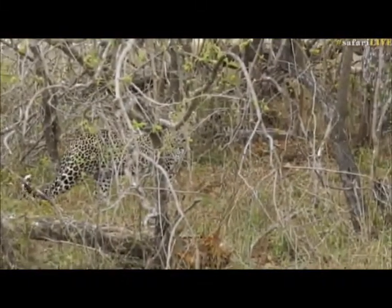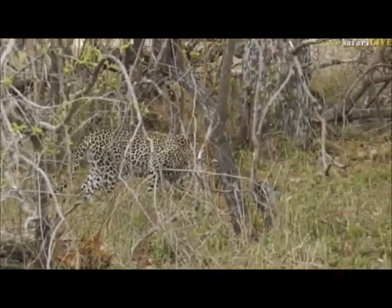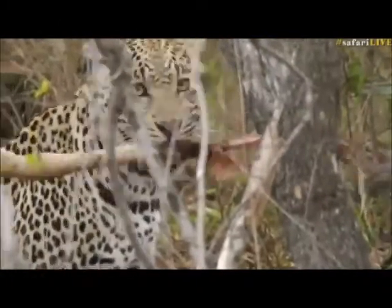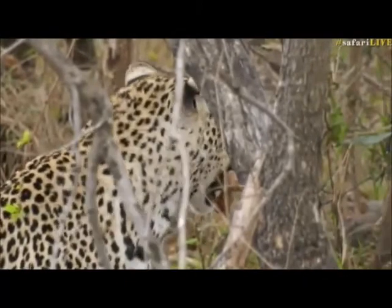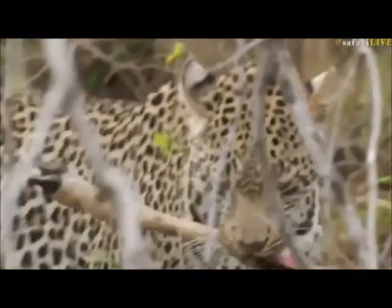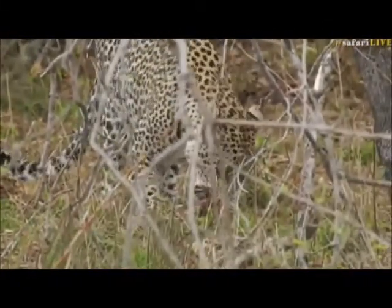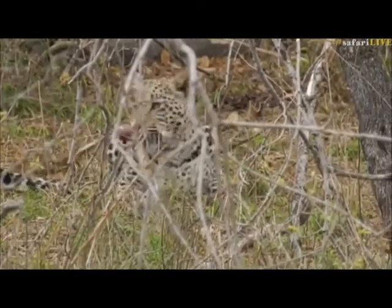He's slowly edging towards the marula tree himself. No, he's found himself his own leg, so that's what Hosana was looking for. Doesn't he look happy with himself? Well done, boy. This is just absolutely insane. And he's going to just sit and start feeding off that.